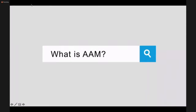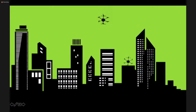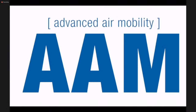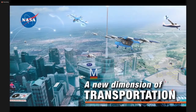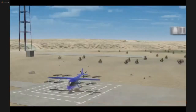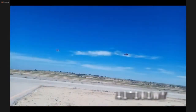What is AAM? AAM is Advanced Air Mobility. At NASA, Advanced Air Mobility represents a new dimension of transportation, a new dimension of safety, a new dimension of mobility, a new dimension of autonomy.